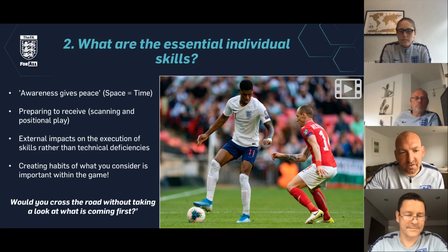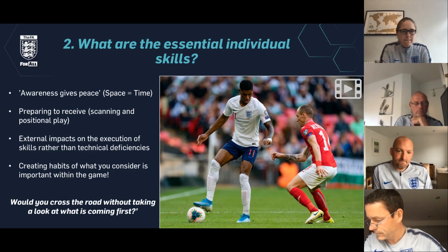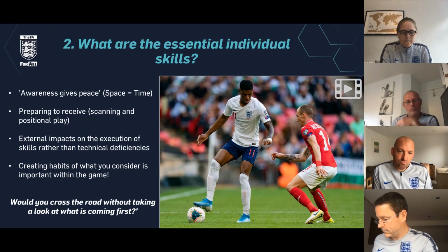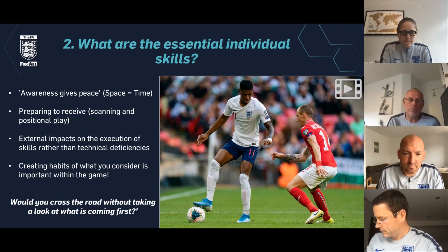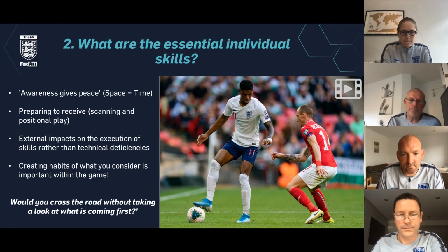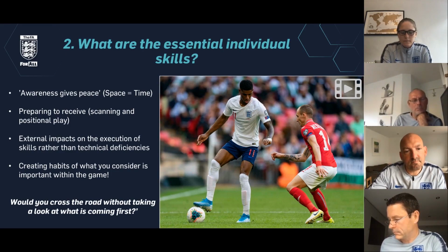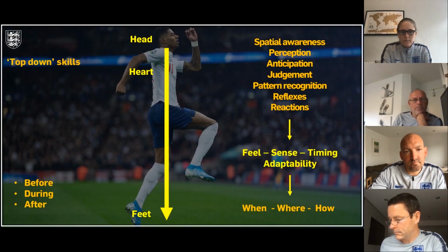Do you want to come in with another point around the external impact on execution of skills rather than technical deficiency? I think a lot of the time we think it's a technical issue why kids don't receive well during games, but a lot of the time it could be external. It could be they're worried about losing the ball. They're worried about giving it away. They think they might lose the game or concede a goal. The parents might be getting onto them. Their peers might be getting onto them. It might be the coaches. So I think it's important we create the right environment so they don't play football fearfully.